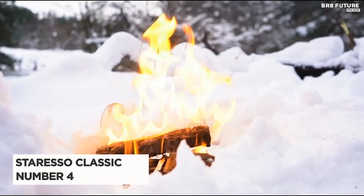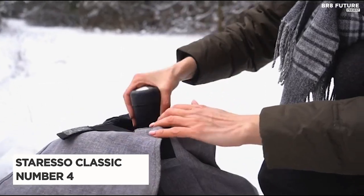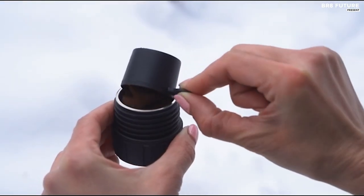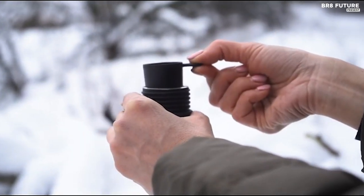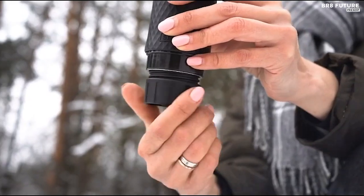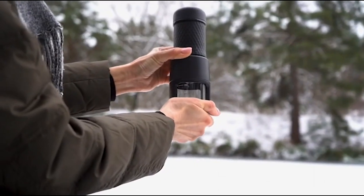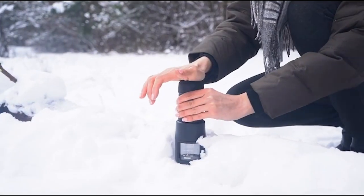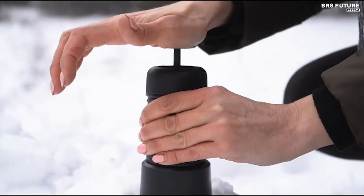Presenting the Staresso Classic Portable Espresso Machine, our number 4 pick for a more liberating coffee experience. No batteries or electricity are required. This manual-operated marvel brews a delicious cup of coffee in just 1 to 2 minutes. Whether you're on the go, at the office, camping, boating, or anywhere else, the Staresso Classic is your perfect companion.